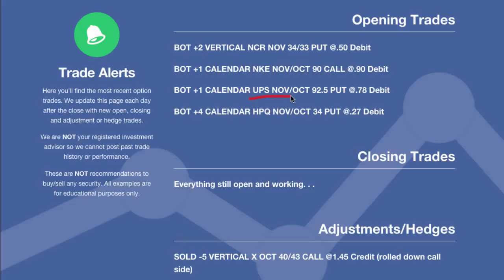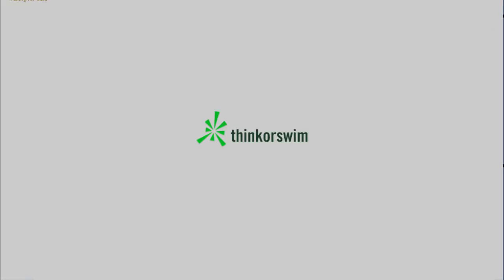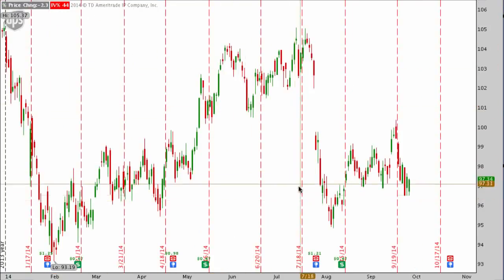We bought the Nov October 92.5 put spread, so we want UPS to head lower. Again, just trying to balance things out here. So with UPS, we'd ideally like to see the stock move to around 92.5. You can see that it's had a really tough time after the last earnings, and if it continues to head lower into earnings, we could see implied volatility definitely jump up in UPS.